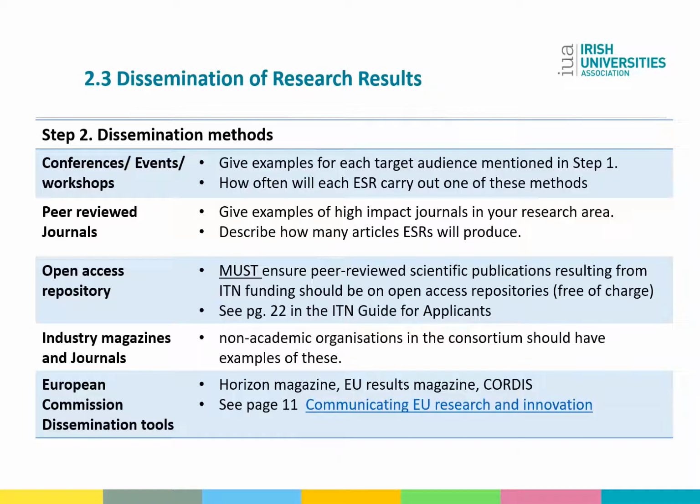Now to step 2, dissemination of the research results. The methods to be used include, of course, conferences, events, workshops and lectures. Give examples for each target audience mentioned in step 1. How often will each ESR carry out one of these methods? Their involvement must be clear.